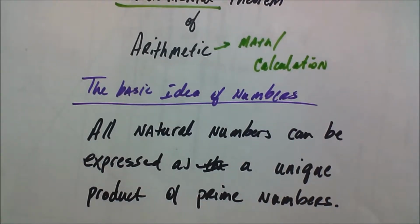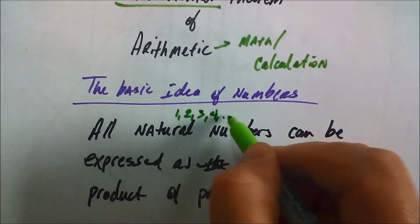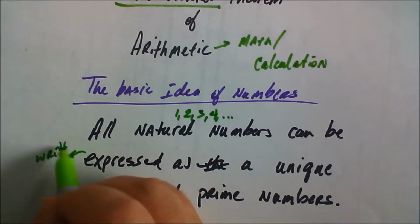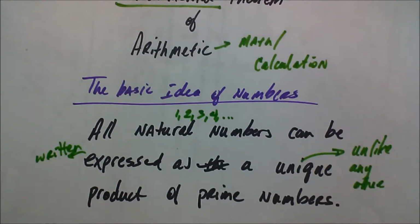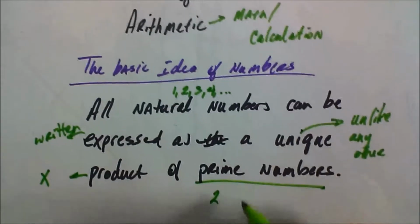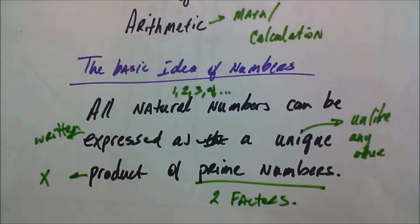Now, first of all, natural numbers. Natural numbers are the caveman numbers. They start with 1, 2, 3, 4, 5. They're caveman numbers, like counting numbers starting with 1. Do you see? So any natural number can be expressed. Expressed means written as. Okay? A unique means unlike any other. Product means it's like the end result of multiplication, and prime numbers have exactly 2 factors. So what the basic idea of numbers says is that all of the natural numbers, well, we can arrive at those from multiplying prime numbers together in a unique way.